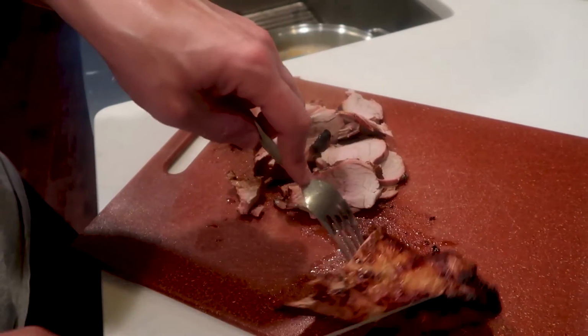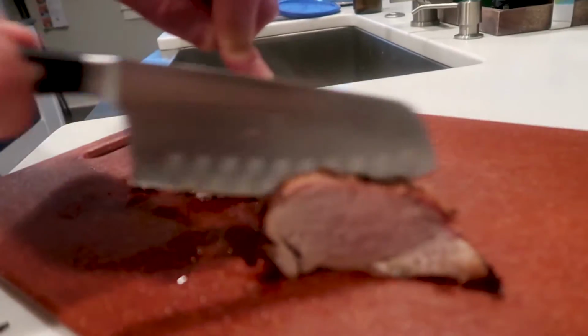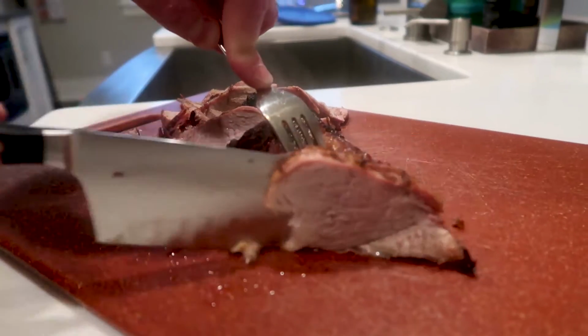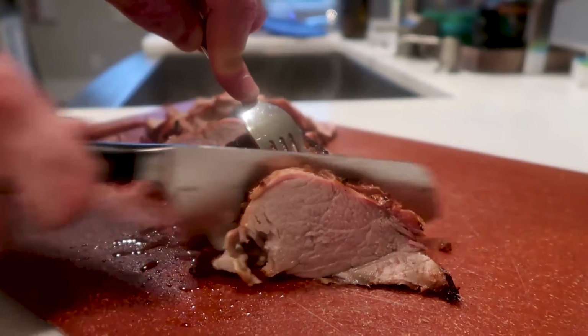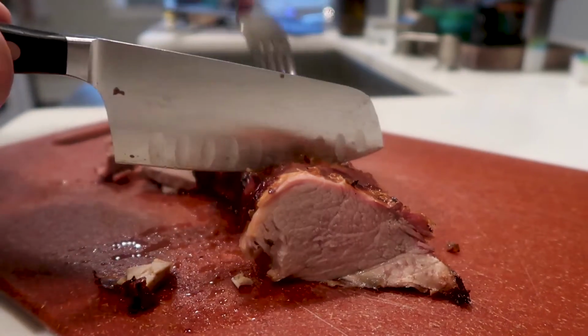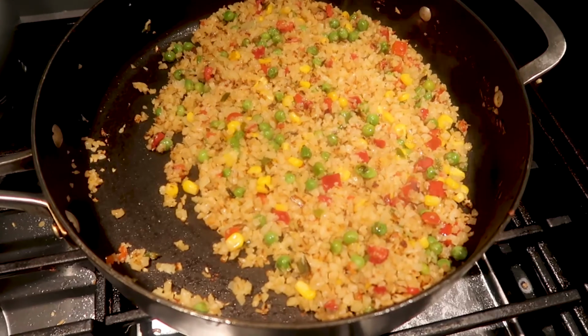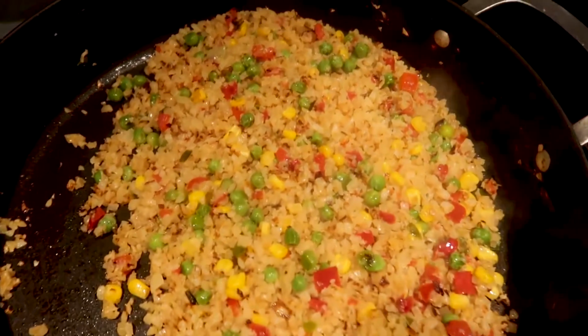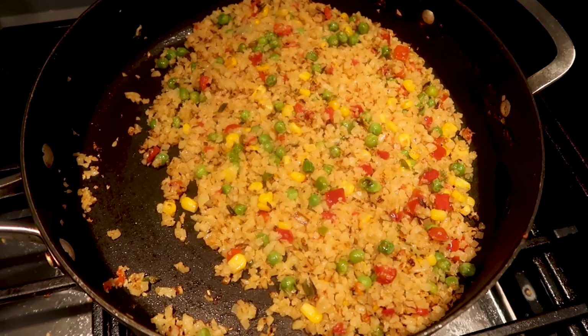I don't remember what this was. I think it was a herb of some sort, maybe Italian herb. Looks really good, a little pink in the middle. Just cutting it up real nice and thin. And we'll have this for dinner tonight. This will go through 2 pork loins. Our kids will eat pork like nobody's business. So this is 1 meal. All right, I cooked the stir fry for about 6 minutes. It's got just little brown tips on it. That's the way I like it, so this should be ready.